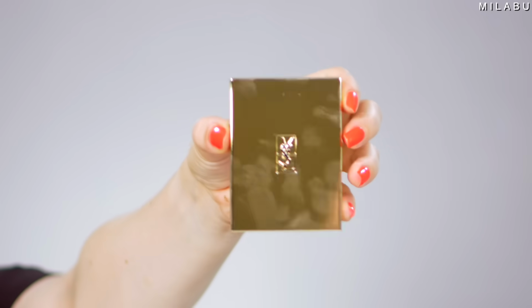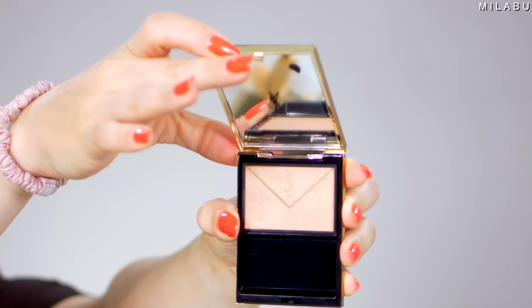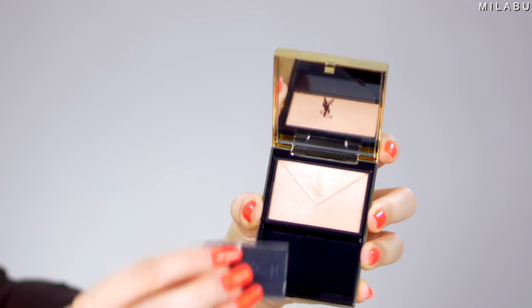For highlighter, I'm going to apply their Couture highlighter in shade number 1, which is Pearl. They have 2 other shades. This retails for $42, and it's a lightweight, wet to dry highlighting face powder that illuminates skin with a gorgeous shimmering color. I'm really hoping it's not gonna do just like straight up shimmer on my face. So let's swatch this and see how it swatches.